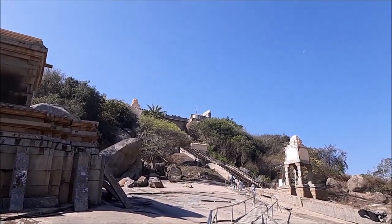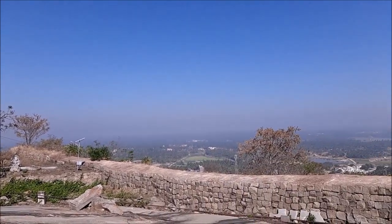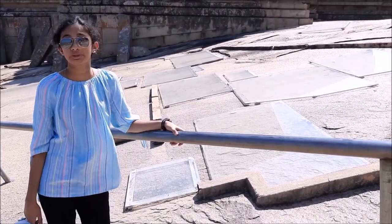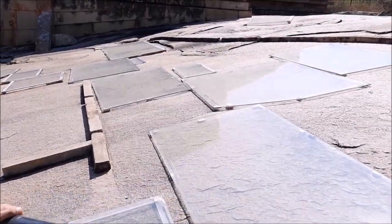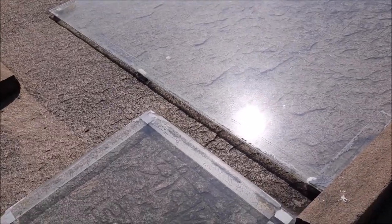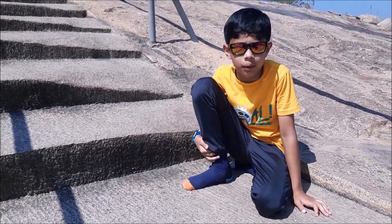After a lot of climbing, we finally reached the halfway mark, where you'll find a few temple ruins. As you can see behind me, there's some writing carved into the rock. It's just preserved by the glass on top of it. Can you read what it says? The stairs are actually carved into the rocks. Isn't that amazing?